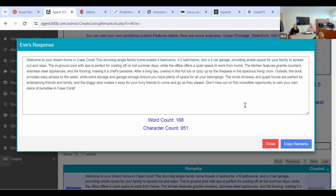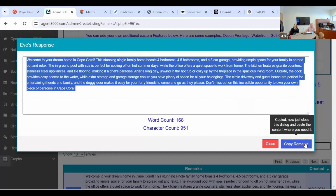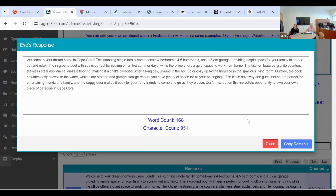So again, it just comes up with what this actual is. And then you can copy it and paste it right into your listing. So again, I would tell you with anything that you do on AI, I think you need to make sure that it is what you want. Everything is editable once you copy this and put it into your actual listing itself. It would be something that you can go back in and edit and change out.